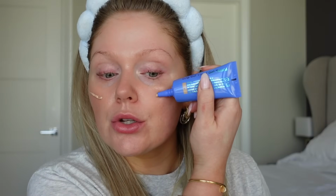All right, up next, we are going to be trying the Milk Skin Tint. This is their Grip Gel Tint. I have heard so many things about this, and I've had this in a pile of all my new stuff to try, and I've been wanting to try it so bad. So today we finally get to see, because a lot of people have really been loving this. I have it in shade 6. Hopefully that works. It doesn't look too off.